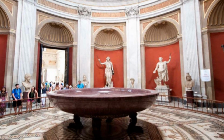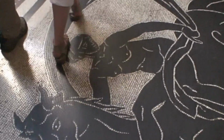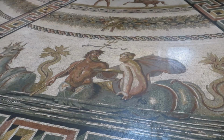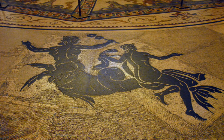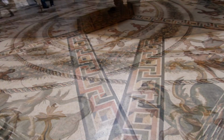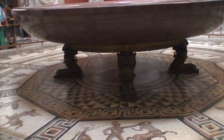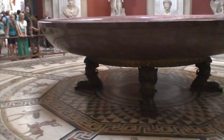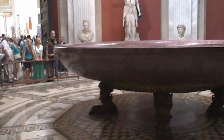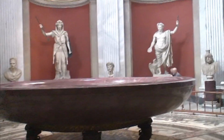The adjoining room, Sala Rotonda, with its circular room and domed ceiling, was modeled after the Pantheon. The floor is paved with a Roman mosaic from the 2nd or early 3rd century AD that depicts various sea monsters and other mythological figures. The floor was discovered in Otricoli, a small town in Umbria. In the middle of the room is a large porphyry basin, the so-called Bathtub of Nero. It was found in Nero's Golden House.